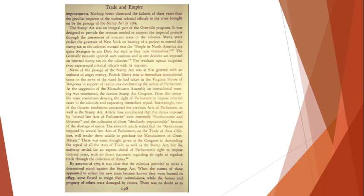It was designed to provide the revenue needed to support the imperial projects through the assessment of internal taxes in the colonies. Many years earlier, the governor of New York, on hearing of a project to extend the stamp tax to the colonies, warned that the people in North America are quite strangers to any duty but such as they raise themselves. The Grenville ministry ignored such cautions and, in one decisive act, imposed an internal stamp tax on the colonies. The resultant uproar surprised even experienced colonial officials with its intensity.